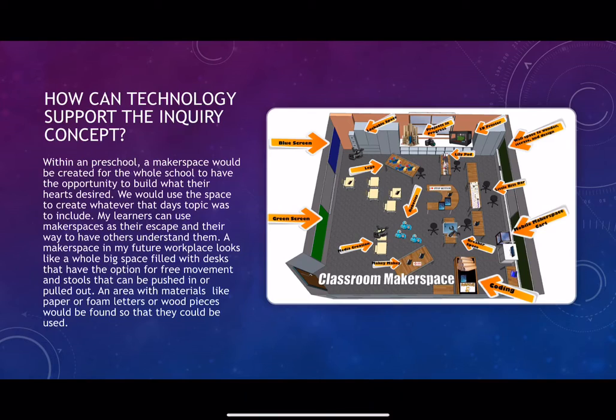For the first question, how can technology support the inquiry concept? I think the way learners can use makerspaces has an infinite amount of possibilities. My learners can use makerspaces at home or in school. Anywhere can potentially be a space to make things. I encourage hands-on learning. I think that kids learn best when they are working with their hands.